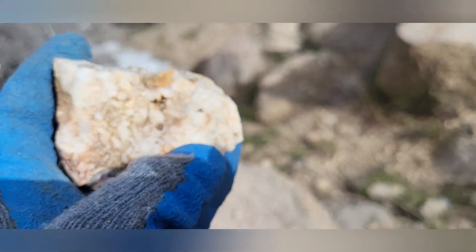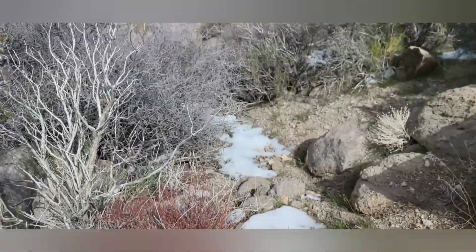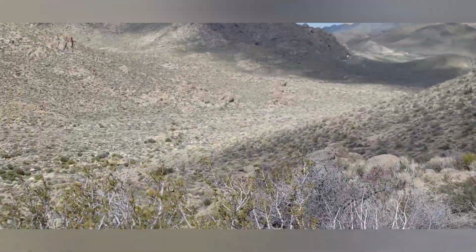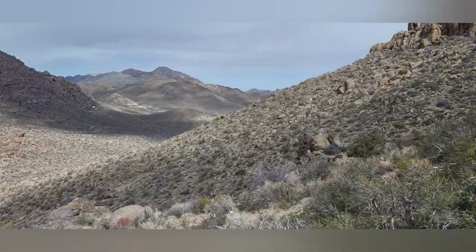But from this point, I'll take her home and I'll slowly slice away until I get to some amethyst. But that's just another piece of cool amethyst out here. Freaking amazing. All right, moving on.